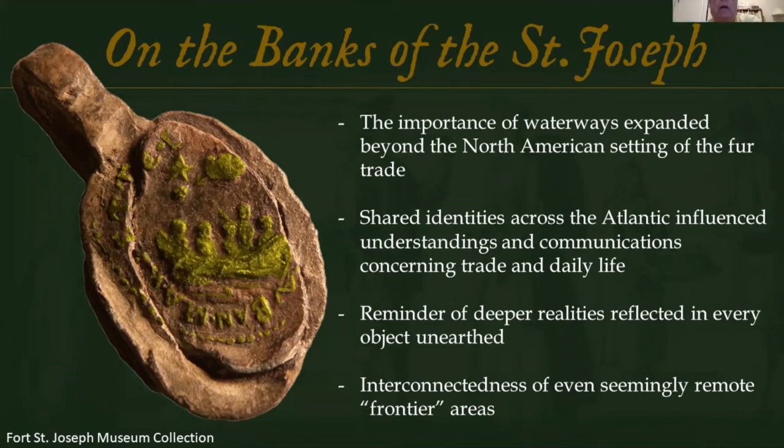So let's see, Alex asks, I know it would take a while for something to go from France to Fort St. Joseph. Would there be trade done with the Native Americans on the way to the fort, or would it just be at the fort that trade would occur?